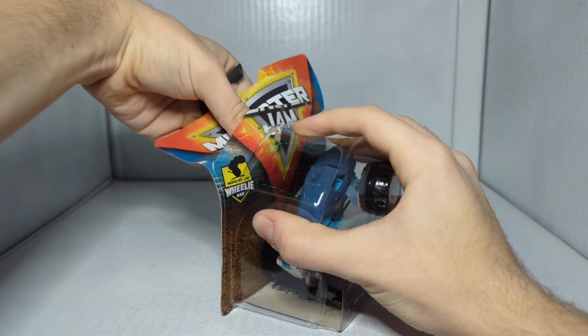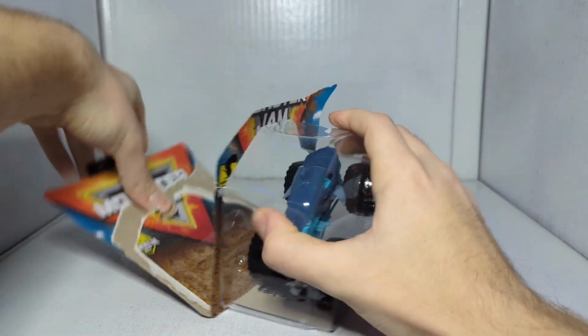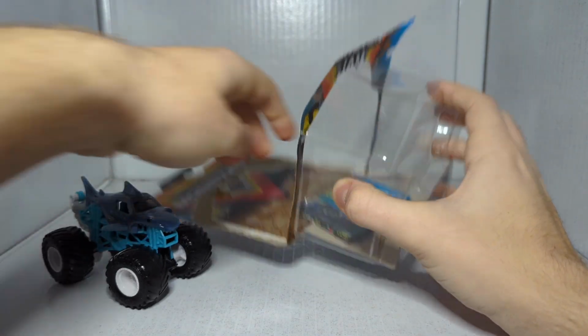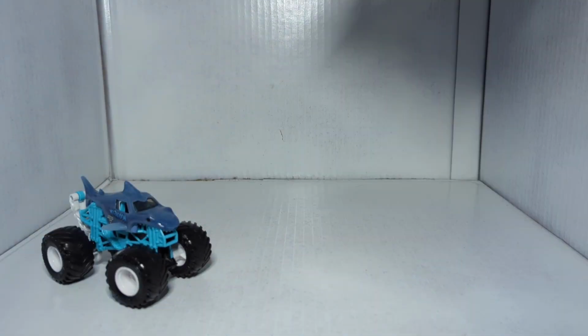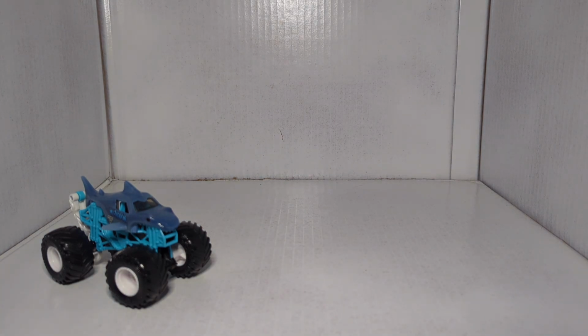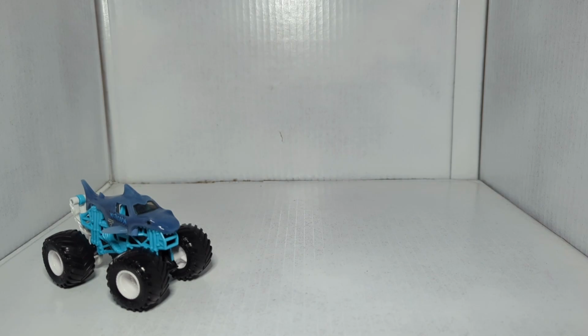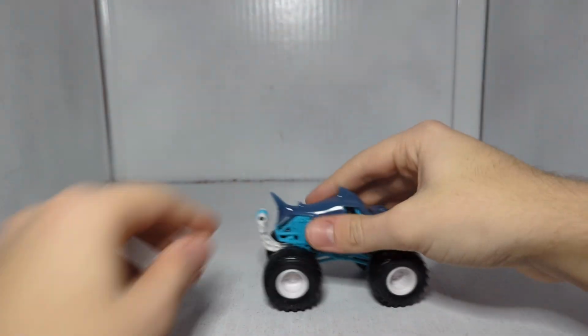When I go into my local Walmart and a new case of Spin Master trucks comes in, they have the entire case plus the chase piece, but there's always one common truck that's missing, and that always annoys the crap out of me. Here is the poster for that, and then of course the nameplate as well for Megalodon right there. Pretty neat.